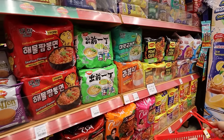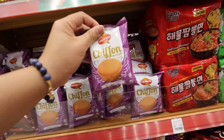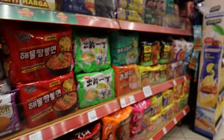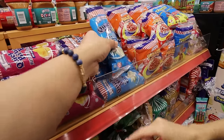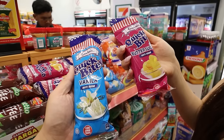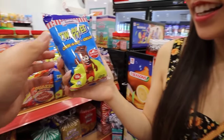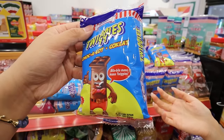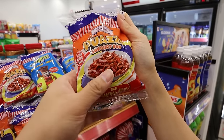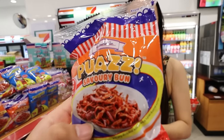Noodles. Wow. So they got Maggi noodles, and Korean noodles, Chinese noodles. Oh, what's this? Chip on in a cup. I've got a chip on in a cup and it's going in my basket. Is this a roti cream? It's a roti cream. Yeah, let's do one. Which one? Butter sugar. Okay. This looks so funny, baby. Wow, this looks foreign as hell. Oh, this chocolate. One chocolate. What is that? A savory bun. You know I gotta get that.